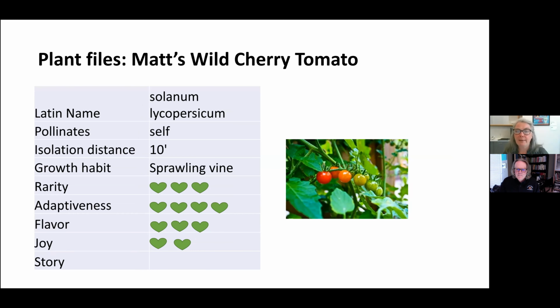Matt's wild cherry tomato. All right, this is a wild tomato. It's also called a coyote. It is a fairly unruly vine, but the flavor is amazing. Super intense, little tiny tomatoes, super intense. And one of the things I love about this is it truly is wild.